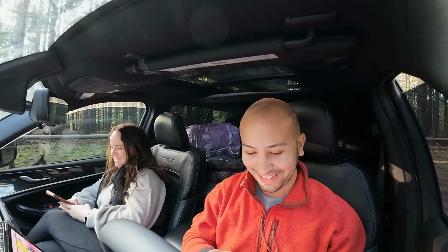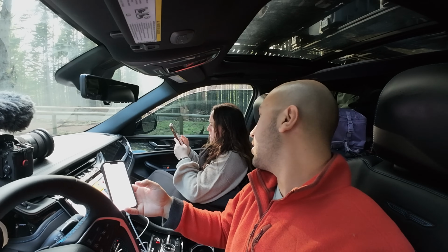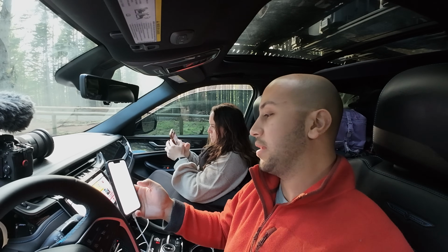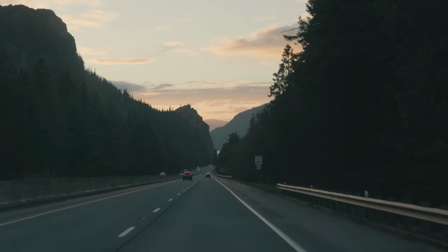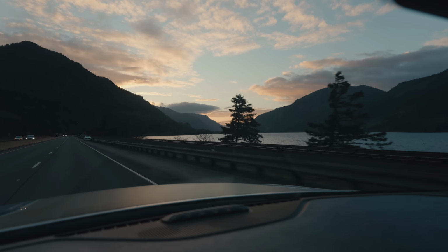So here we go. With a semi-decision made and not really feeling cooking dinner at this point, we were back on the road, but not without first making a quick stop.